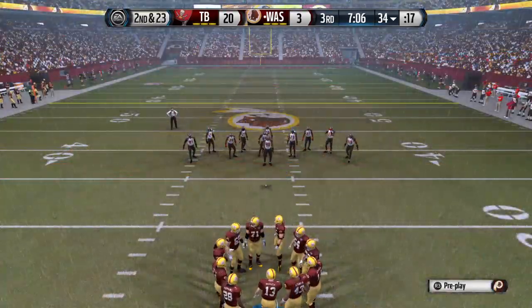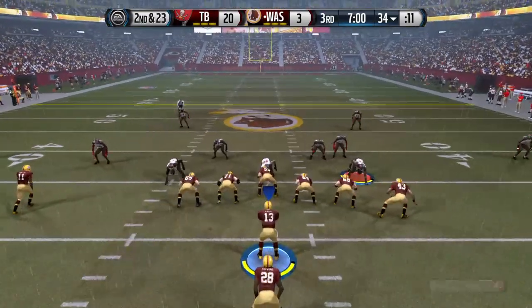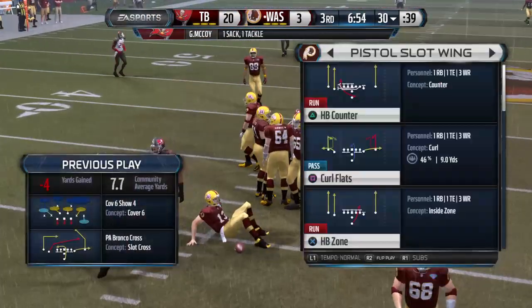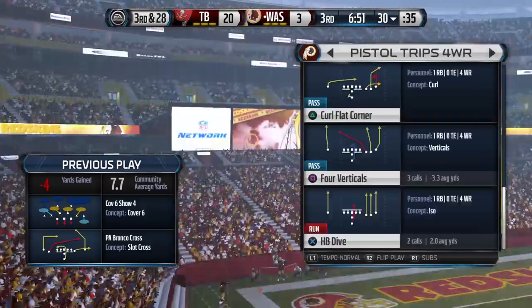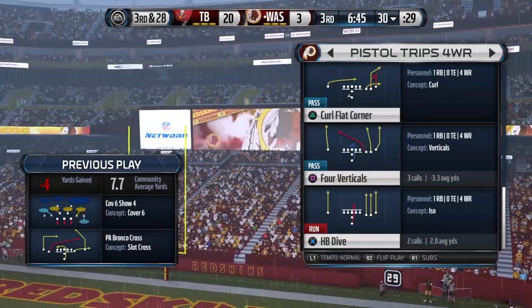And here we have second down. The Redskins will come out in the pistol. Taken down once more for the sack. My gosh, you're talking about getting overpowered. I guess they were expecting a speed move. The right guard and right tackle are both fooled. They get run over and they give up a sack.